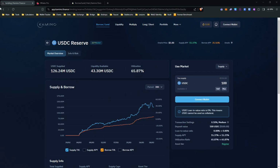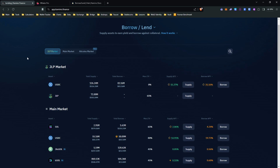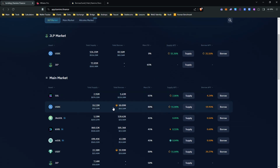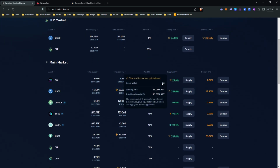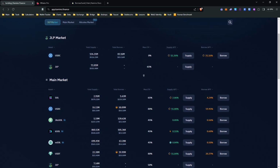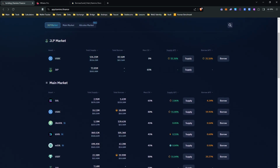We can check it out right here. If you just go back to the main page, you can see right here the little star. It says boost value 3x, and on the main market it says boost value 2x. Now, personally, I would opt for the 3x, right? You barely have an APY difference here, but you have to be aware that you're essentially depositing into the GLP market right here, not onto the main markets.